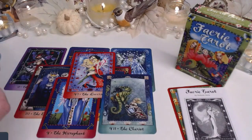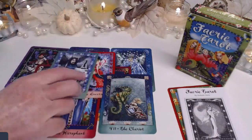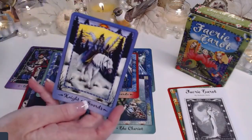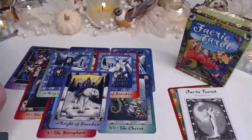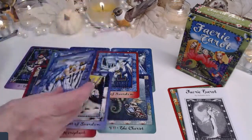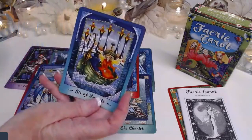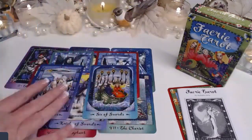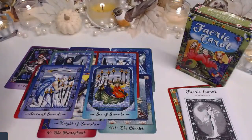Let's get into the suits. So this is going into the King of Swords, Queen of Swords. Look at the Knight of Swords. These are great. This is going to be a fun deck. I have a 7 of Swords, 6 of Swords. I even like this splashing down here. I'm moving forward, but I'm moving forward even at a faster pace, something like that.